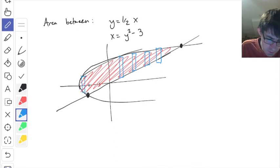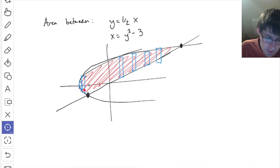If you continue drawing these rectangles all the way across, you will notice these rectangles are different. The height of this rectangle is not given by the difference of the two functions, because this is actually the same function both times, right? Both edges of the rectangle are determined by the same function. That means our usual formula, f of x minus g of x, is not going to apply to this one, because sometimes it is given by the difference f minus g, but over here it's not. It's f minus f somehow, but that doesn't make sense because it's not actually 0, right?